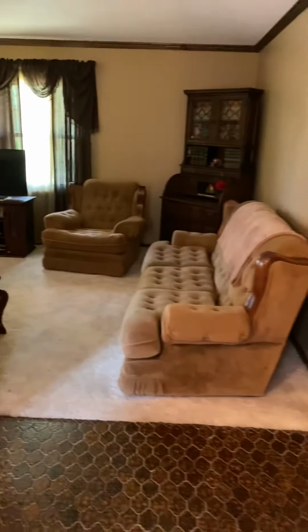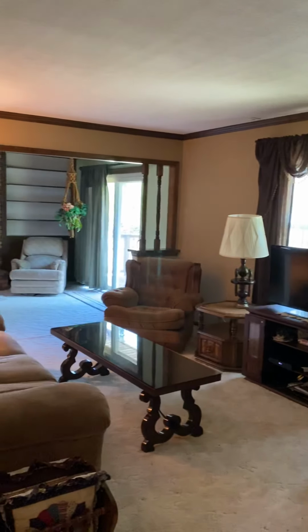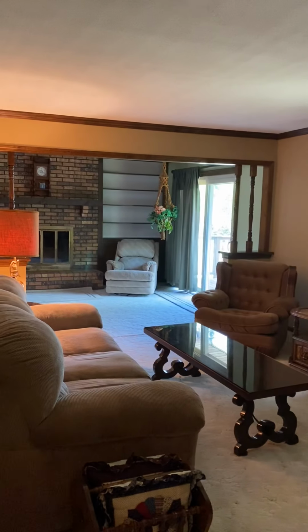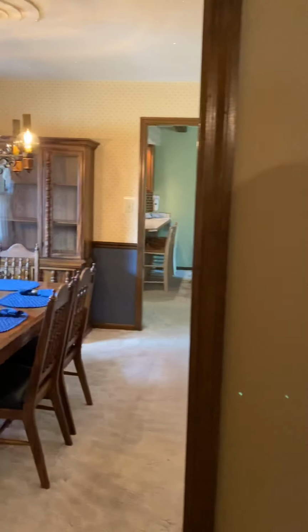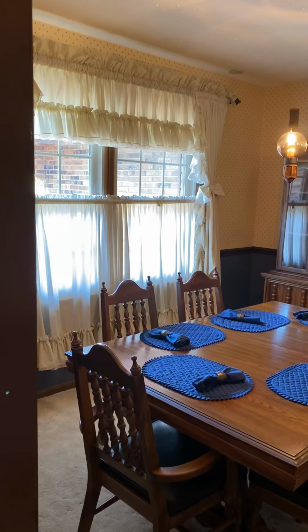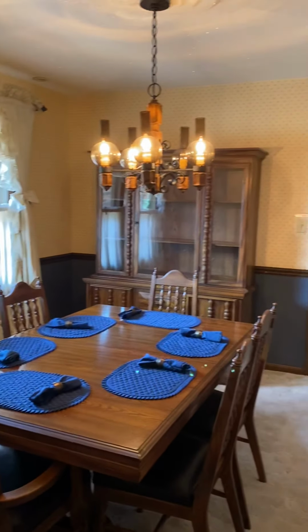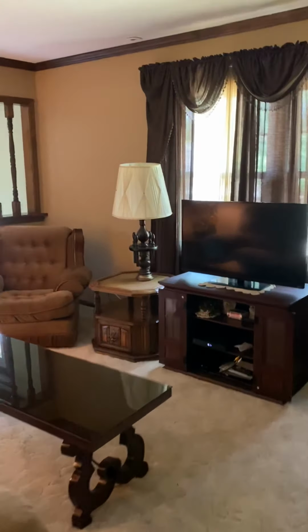The entryway has a coat closet. Opens up to the living room, which is open to a small family room. And off to the side is a dining room. We'll walk through the living room, through the family room to get to the kitchen.